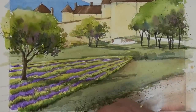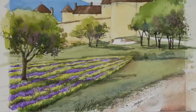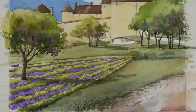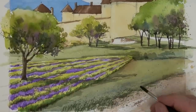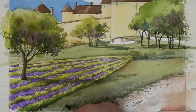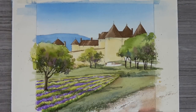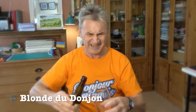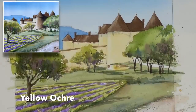So here, just a few grassy details. So now we need to let this totally dry, and it's a perfect time for a short break and a swig of the local Blonde de Donjon. And a big thank you to Manon, who gave me this beer on board. Oh, that's good. So I'm just filling in this bit of rock with some yellow ochre.